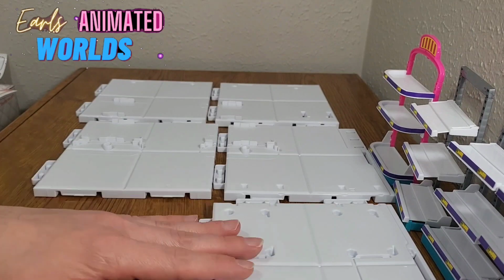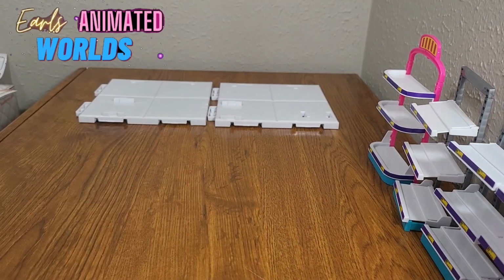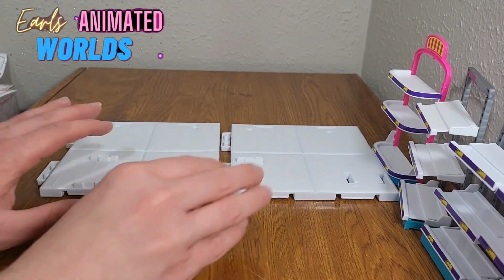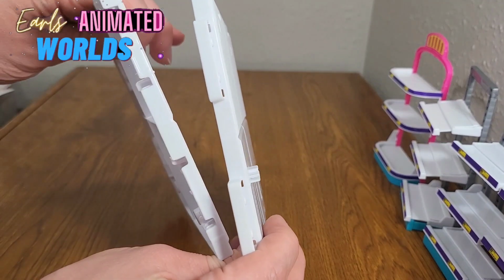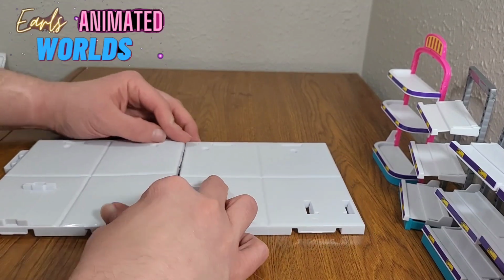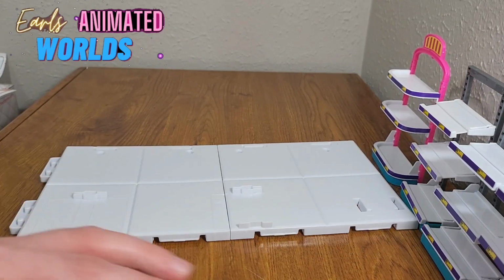What I'm going to do is start from the back and assemble it to the front. And then after that, I will assemble the border. So let's start with the back piece here. These pieces simply connect in, slide in together. So all the pieces will assemble into like that.